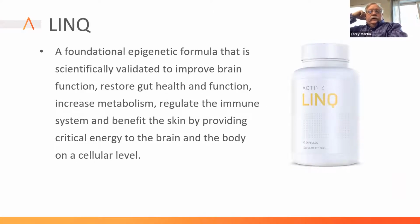So Link, another epigenetic product. Primary design is to improve the gut health, but we know from lots of studies out there that the gut is essentially the second brain. There's a communication between our brain and the gut biome, which helps regulate a number of systems throughout the body, but there's a very correlated connection with the brain itself.